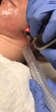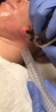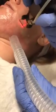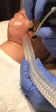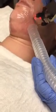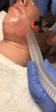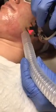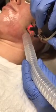So what are you feeling? Kind of feels like little brushes. Little brushes, okay. Are you feeling any pain at all? Slightly. Okay. What would it be like on a scale of 1 to 10? Right now, probably maybe a 3 or 4. Yeah, pretty good for a second pass. So we're doing a second pass now, a little more intense.